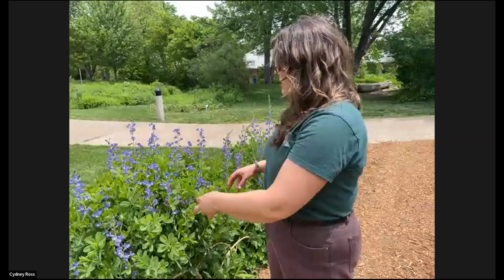There's other indigo species. There's a cream, there's a white, there's even a yellow. Each one has a different structure. So just bear that in mind when you're doing your research on them, because the cream indigo is really short and sprawls out, whereas the white has a similar structure, but it's not as full. It's a little bit leggy. Anyway, that's my bit on Baptisia australis or blue false indigo.